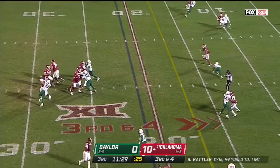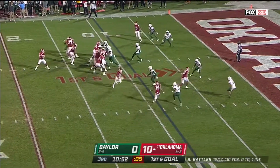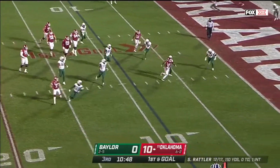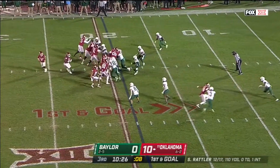Out of the shotgun, Rattler. Pocket closing, gets the pass complete on the curl. Grass, it's Hardy. First and goal. Rattler with markers down behind him. Hits it off. Holding. It draws your offense attention. Number 56. First and goal now.